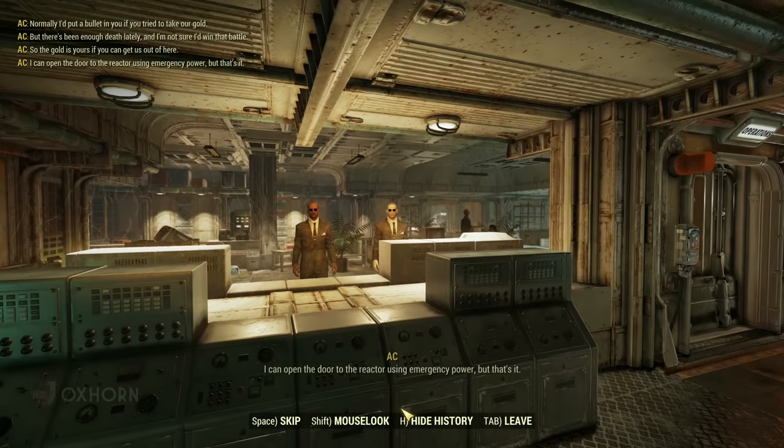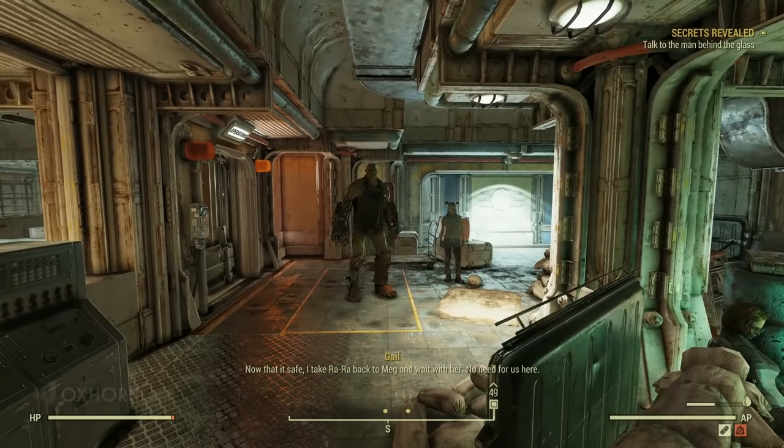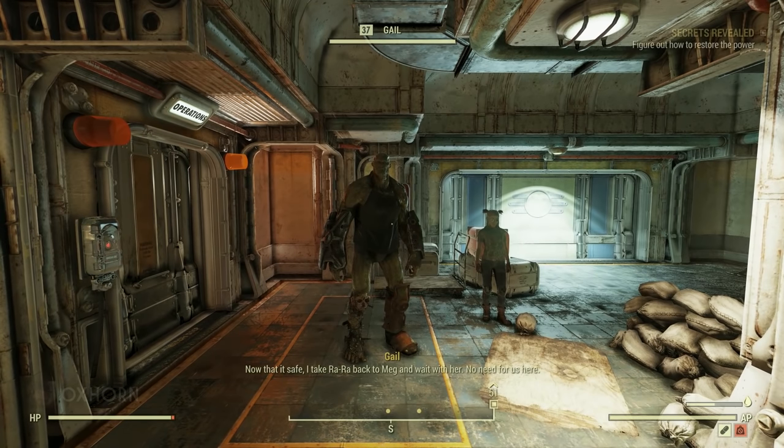With that, we can turn around and head up the staircase to the northwest to figure out how to restore power. But it's here, during the raider path, that Gale takes us aside. Now that it's safe, I take Rara back to Meg and wait with her. No need for us here.